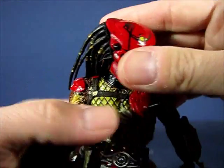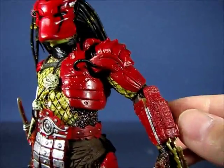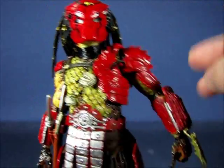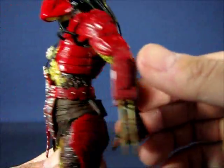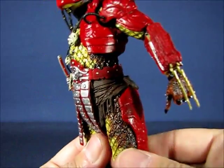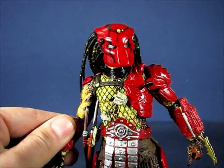And moving down here, you have these armor plates that are adorned sporadically throughout the body, and they're all made of a softer material as well, so it's kind of cool on here. It doesn't get too much in the way, especially like on the leg here, where it's softer material, but it doesn't really impede that much on the articulation, which is nice.